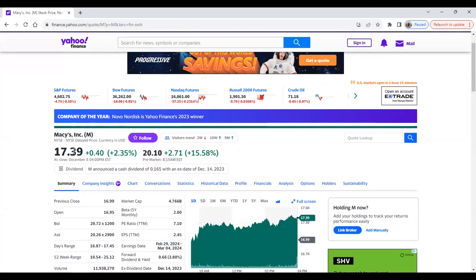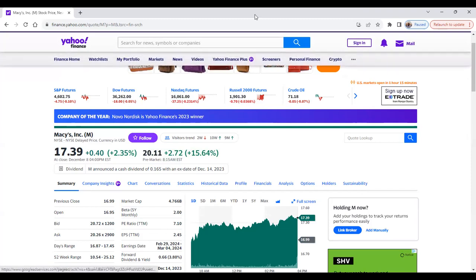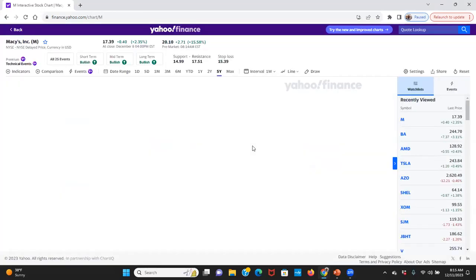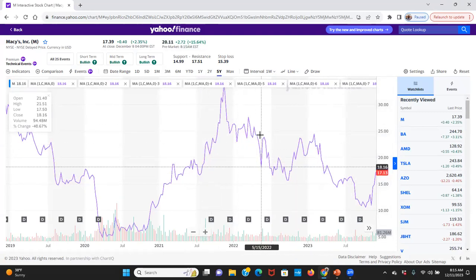It can be traded, as a matter of fact. But let me say this. Prior to this, Macy's stock was suffering because of the competition from Amazon and other stores. Now let us take a look at some stock information about Macy's. I'm going to go to the graph. You can see that it's been up and down. Normally, stocks have an erratic graph.